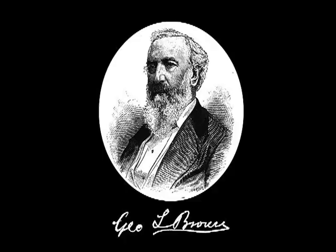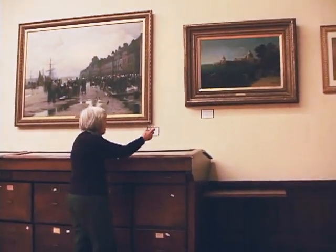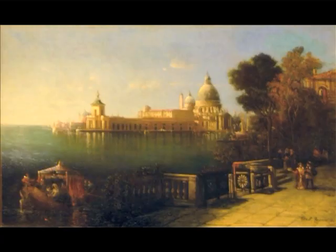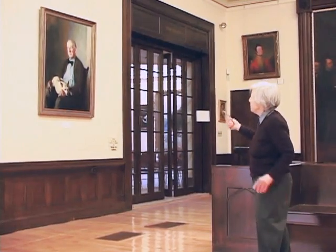And that's another painting by George Loring Brown, Malden artist, just called Venice. He did many, many paintings of Venice. And on the other wall, we have some more paintings by George Loring Brown of Venice.